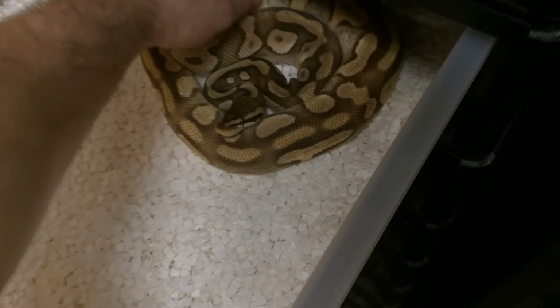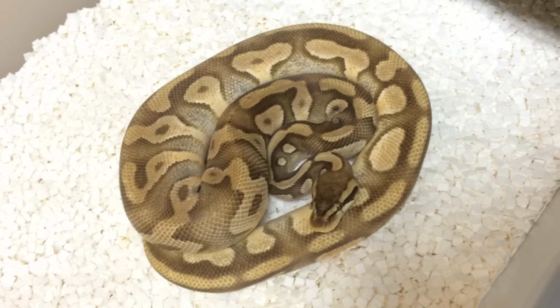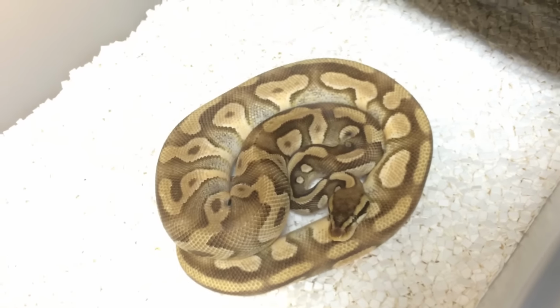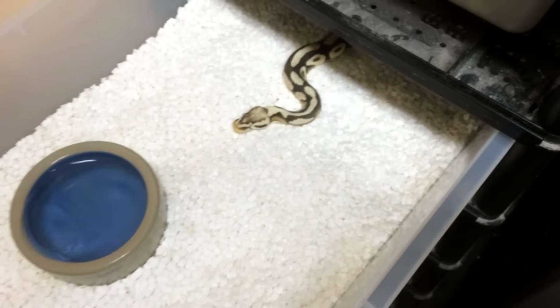Here is our Pastel Mochi. This guy is really cool. He's not looking too great either. He's probably approaching a shed as well. Normally he looks a lot brighter than that. His sister, though, which again we'll see later in the video, she looks awesome. She's way brighter than he is.